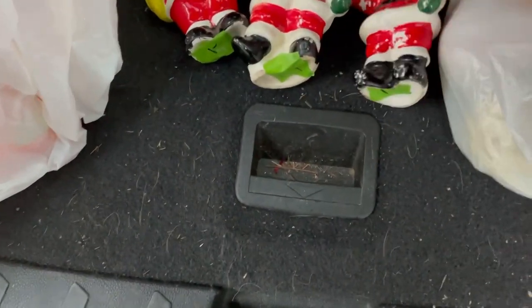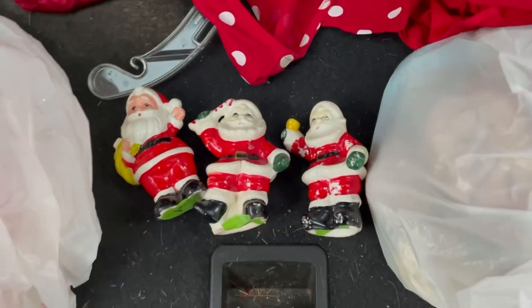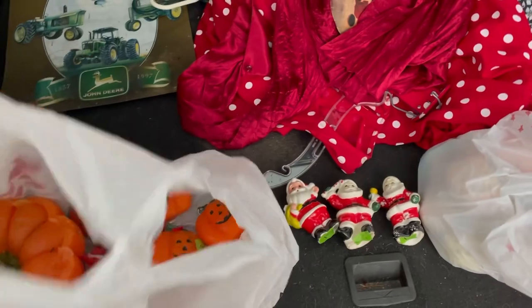Nice big candle, old candle, pumpkin egg. Got these old Santa figures. I think they're from Japan. $1 a piece. Really good deal on those. Should be about $5 to $10 a piece. Like I said, guys, it's not always going to be the big sales, and sometimes it's going to be those small sales.